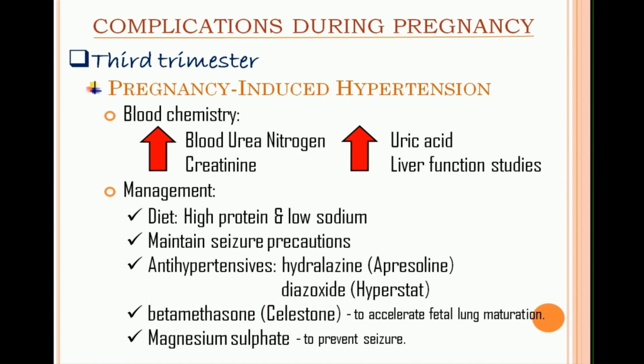Watch out for its toxicity like decreased respiratory rate, urine output, and deep tendon reflex. Our antidote is calcium gluconate.